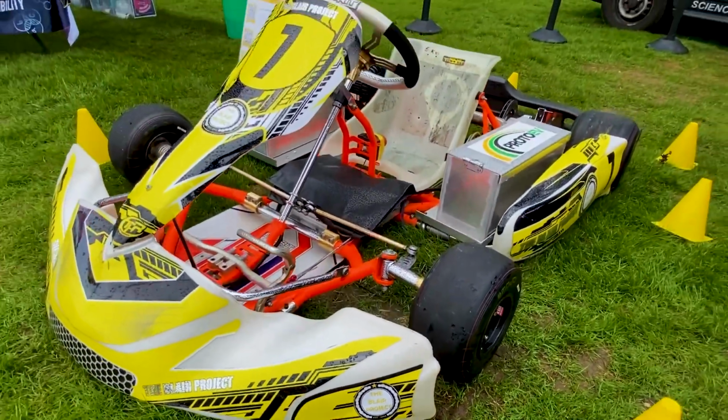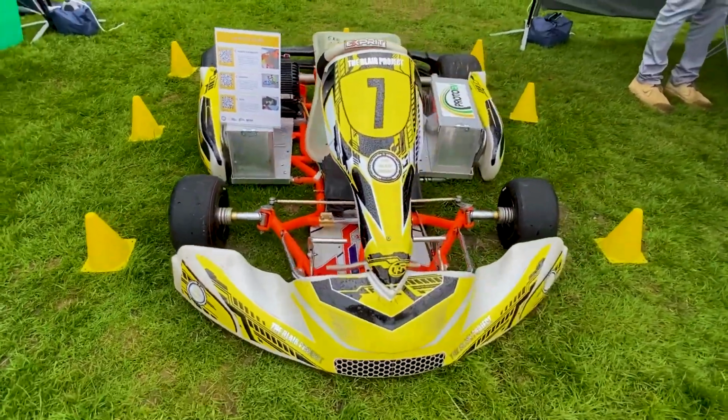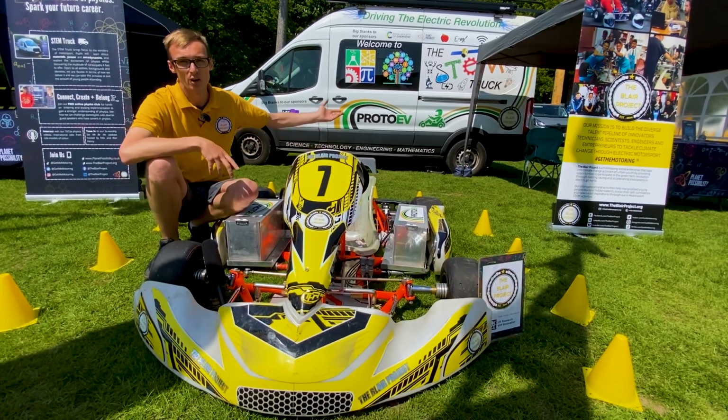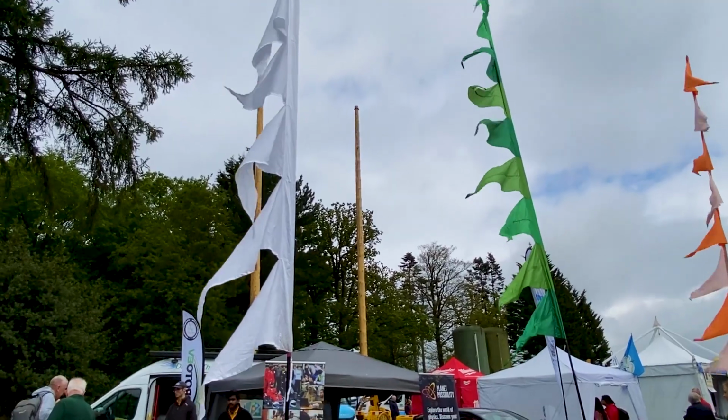And last but not least, we have our ProtoEV go-kart, which is a signature karting series from the Blair Project. What we have here is basically a combination of the skills from all the background activities which we've just talked about.